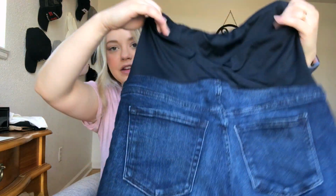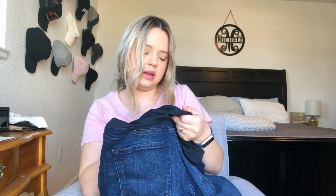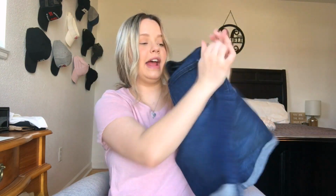So they just have this stretchy elastic that goes over your belly, and then on the back it kind of crisscrosses, so it doesn't have to go all the way up your back, but they're more like capris. I probably would not wear something like this pre-pregnancy, but for now they work. They are very, very comfortable, and these are the Isabel Maternity by Ingrid and Isabel from Target. I'm sure you can probably find some other places, but these are just the ones that I stumbled upon, and I could not pass up the fact that they were $8.